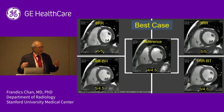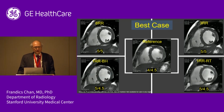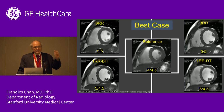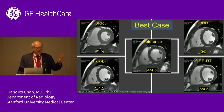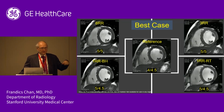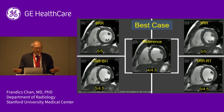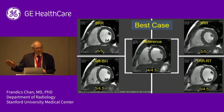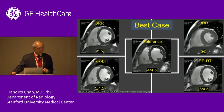All right, so here are some examples of how they look and how the readers graded them. In the center is the reference. That is the slices that we would typically get for our patients. The top left is the 6RR, and quite often our readers will identify the 6RR as actually better than the standard sequences. In the bottom one, you can see the 1RR acquisition. The one on the right side in particular, if you can see it, you can see the diaphragm moving. And those are the ones acquired under free breathing.